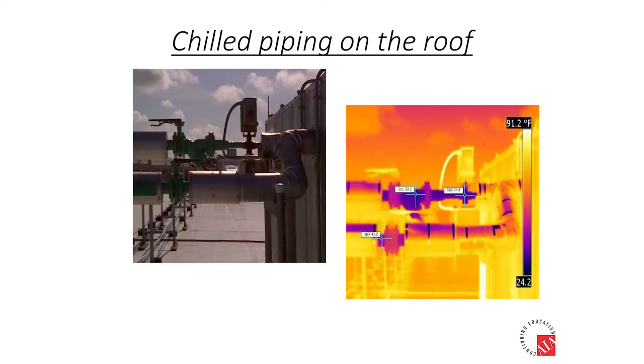This is chill piping, glycol piping on the roof of a food plant in South Georgia. And people say, well, if it's cold, we don't have to worry about cold stuff. It's never going to have a payback. Payback on this was 5 years to insulate these valves. And they say, well, who cares if it's dripping? You know, cold piping, it's always dripping if it doesn't get insulated.